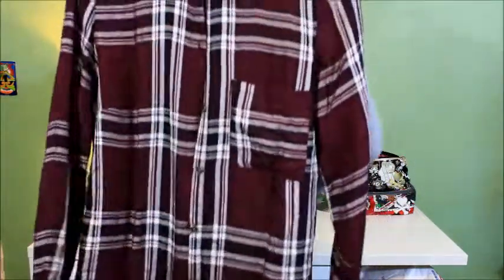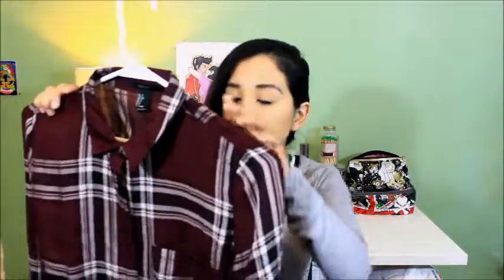The next thing I have been loving are my flannels for the month. I did a haul on this, and here's one of them. They are so pretty. I got them at Forever 21 and H&M. What I like about these is that they are the longer flannels, so I've been wearing them with leggings, my combat boots, and then my North Face sweaters, which by the way makes a super cute outfit. But these flannels have been really nice.